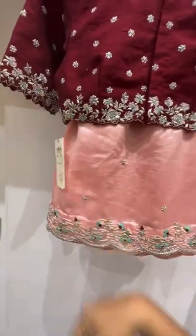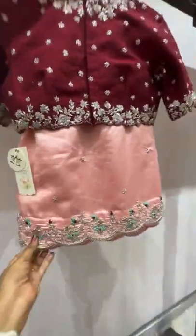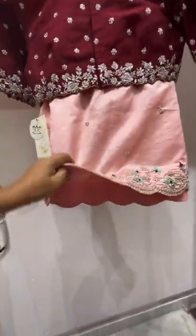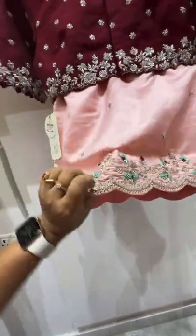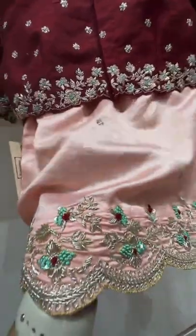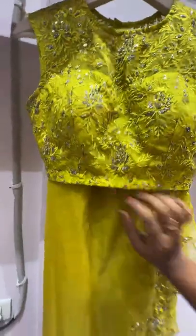The price of the piece is 35,000. It was 65,000 andi. Sari ki mottam ilaga work achindi, pallu ki border ki both sides. And this is, you know, the finish of the sari backing, and it's just a pure chanderi fabric. Yep, this is 35,000. And we have nice organza sari with the, you know, sleeveless blouse embroidery lo.